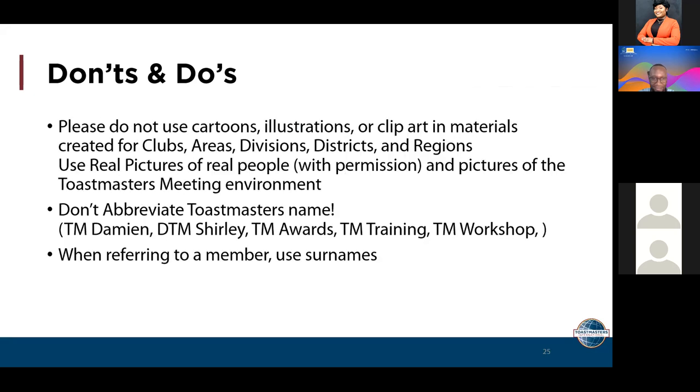Use the right colors and logos. Don'ts and do's, continued. Please do not use cartoons, illustrations, or clip art in materials created for clubs, areas, divisions, districts, and region. Use real pictures of real people. Of course, importantly, you must get permission. And pictures of the Toastmasters meeting environment. You must get the permission.